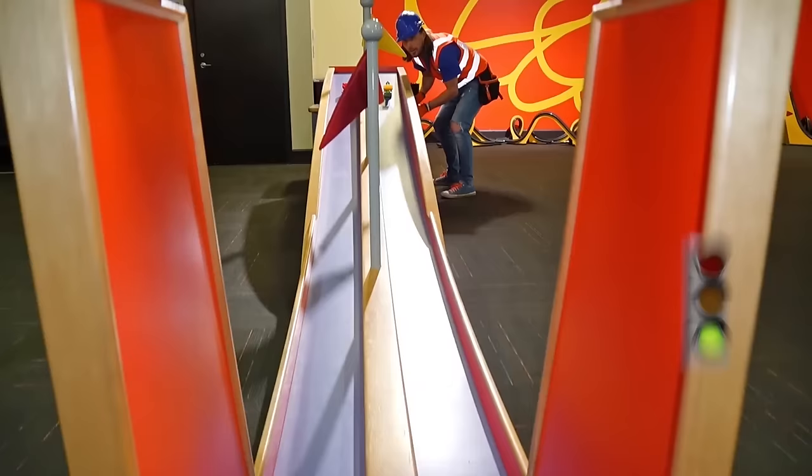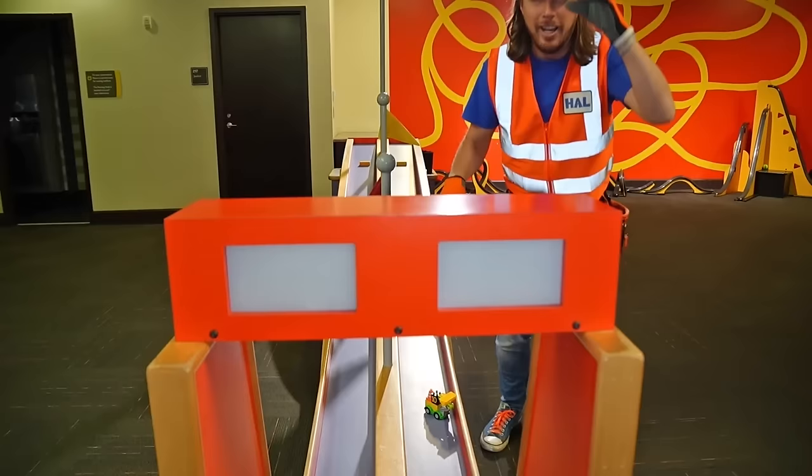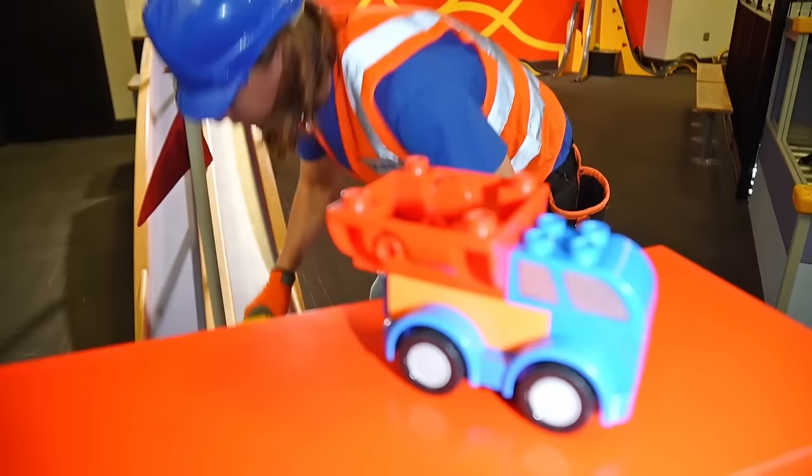Oh, wow, look. Oh, it looks like the dump truck won. Those are really, really cool. Oh, it's kind of awesome that you get to create your own vehicle here and then race it.